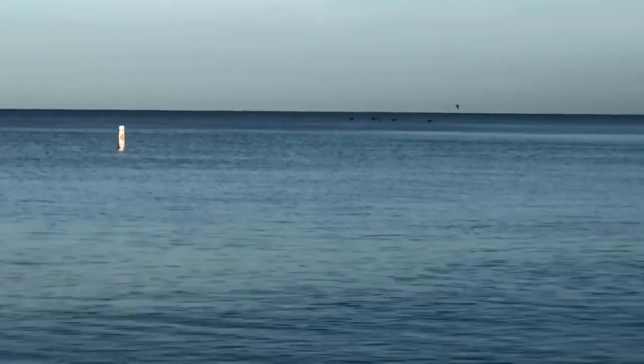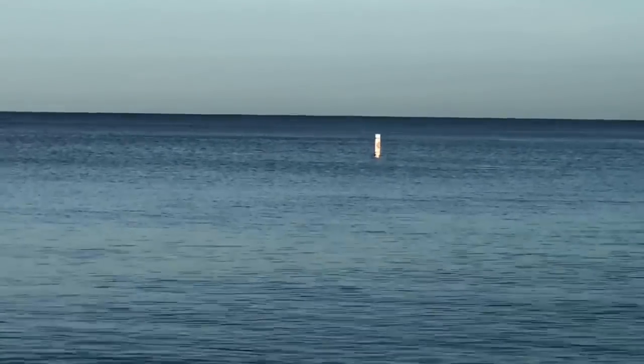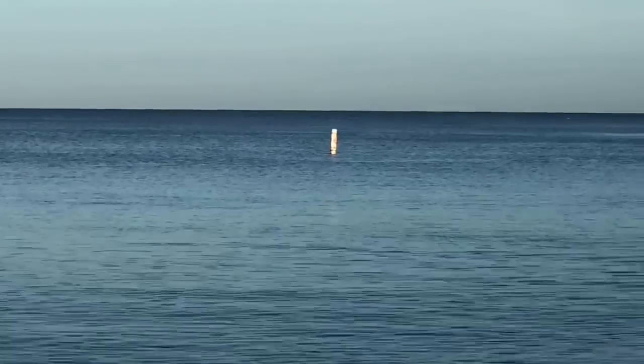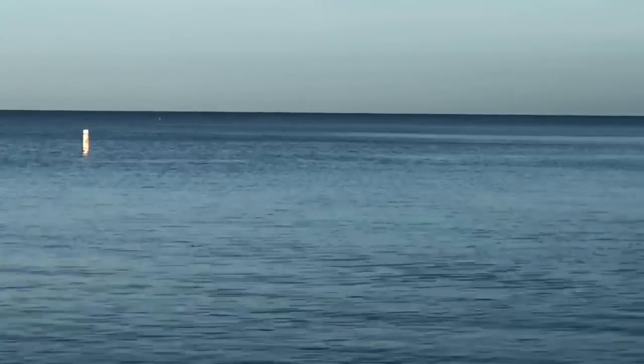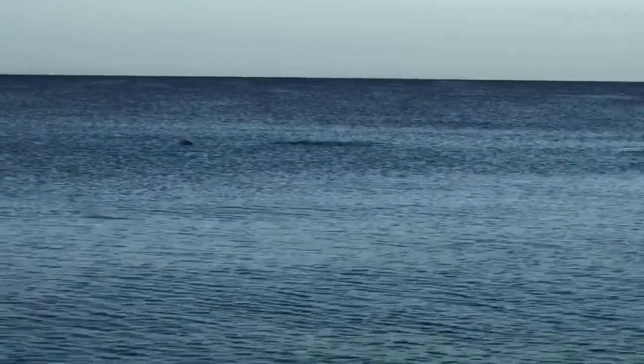Where did the dolphins go? Where did they go? They're right out in here. Two or three of them. Oh, now they're over here. They're all the way down here. See them? Three of them, four of them. Wow. Where did they go? They're moving fast. There's one. Two, three.